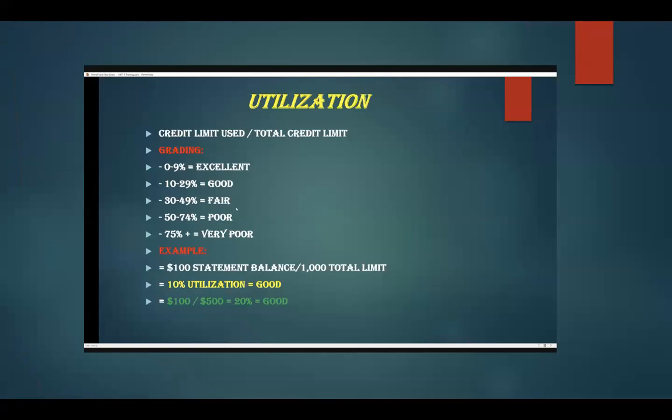So here is credit limit used against total credit limit. Here's the actual scoring and grading here: 0 to 9%, as stated, that's excellent. 10 to 29, that's good. 30 to 49, fair. And we see what poor is. All right. And this is just another example of the one I just gave with the $300 and the $1,000, guys. So keep them low, keep them down.